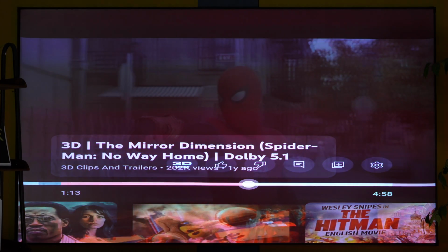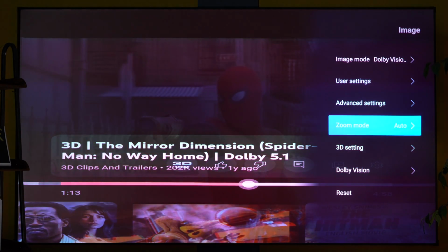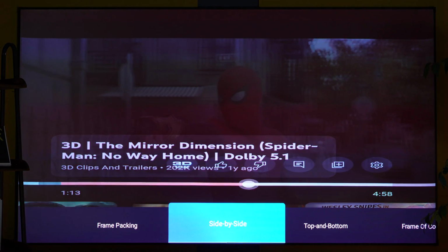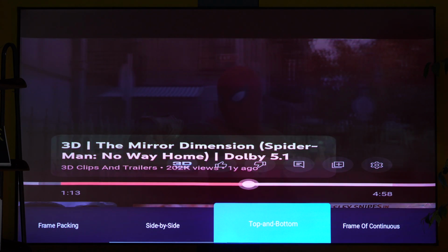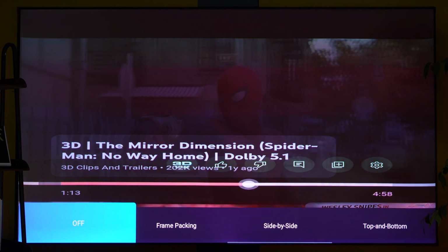So I went into the settings, and I turned it on to side by side, and it merged them together and made 3D. It was like real 3D. It's so freaking cool. Then of course you can do top and bottom. I guess there'll be a top and bottom, and then frame sequential. So to demonstrate this, well, you won't be able to see it because you probably ain't got 3D glasses.